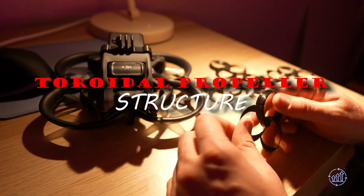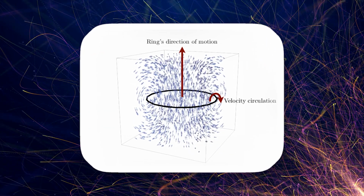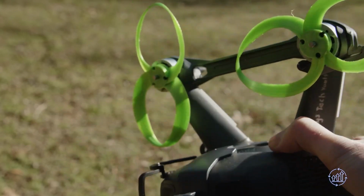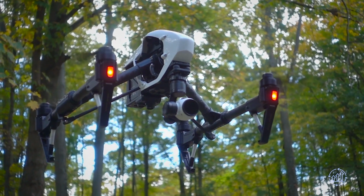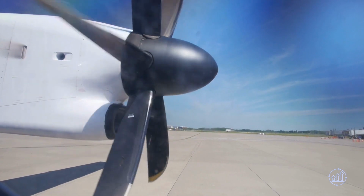Toroidal propeller structure. The structure of a toroidal propeller revolves around the creation of a vortex ring, a circular airflow encircling the propeller blade. This vortex forms a low-pressure zone drawing air through the center of the toroid. Due to the toroidal blades' slower rotational speed, they produce significantly less noise than conventional propellers, making them an attractive option for aircraft operating in noise-sensitive areas.